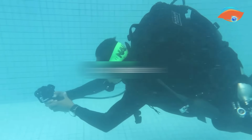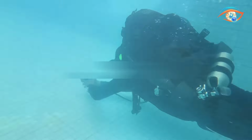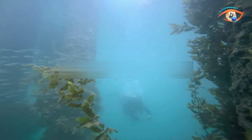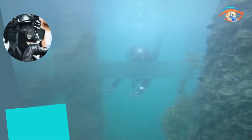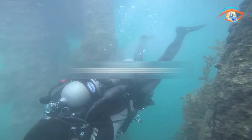waves. With the ability to delve into depths of up to 100 meters, this innovation transforms underwater adventures into a thrilling and extended journey. Embrace the Black Ace Sport for a new era of underwater exploration where power, precision, and endurance converge for an unparalleled experience.